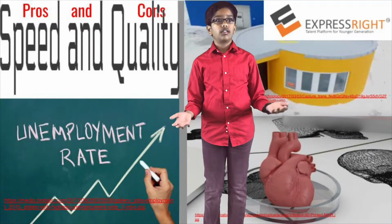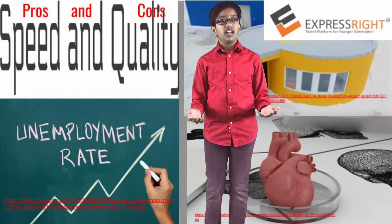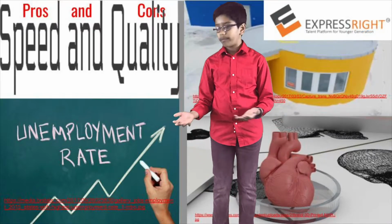Of course, there are also disadvantages. To make a fairly large object with high quality, it could take several hours. Also, workers could lose jobs as people are printing more things right in their homes.